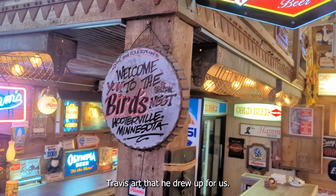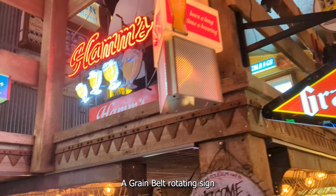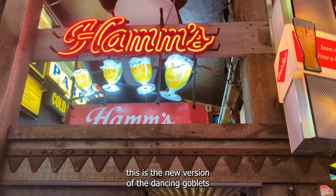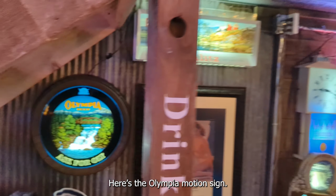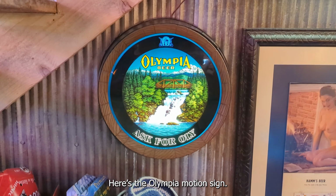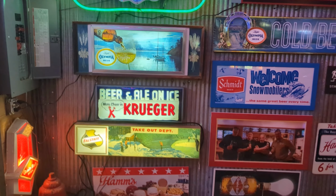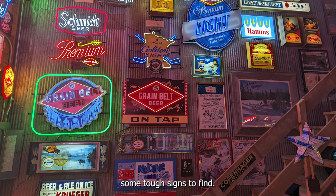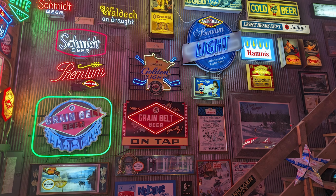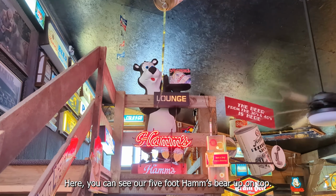More Barry Travis art that he drew up for us. The Grain Belt rotating sign. This is the new version of the dancing goblets, all LED. Nice little Olympia motion sign. We got a few more neons on this wall. And some tough signs to find. 5-foot Hamm's bear up on top.